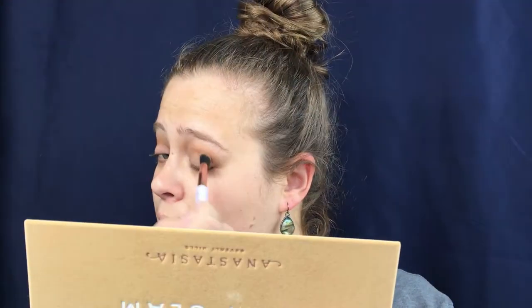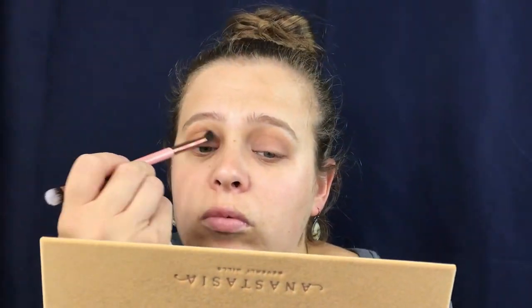All right, so I'm gonna go in with the color Rustic, since the Luna shade is really, really dark. Just kinda deepen that crease up just a little bit. I know this is the brush doing this, but that's not blending the best. So I'm gonna switch brushes. And we're gonna go in with my Luxie brush. Now I'm gonna go in with the shade Luna. Luna by Luna, this is Spice Pumpkin. So I'm gonna take my Luxie small shader brush that I received, and we're gonna pack that on the lid.